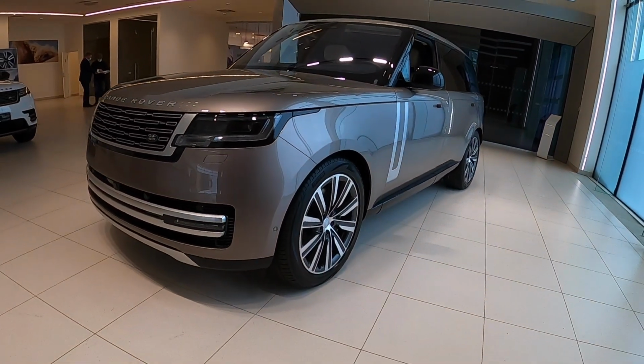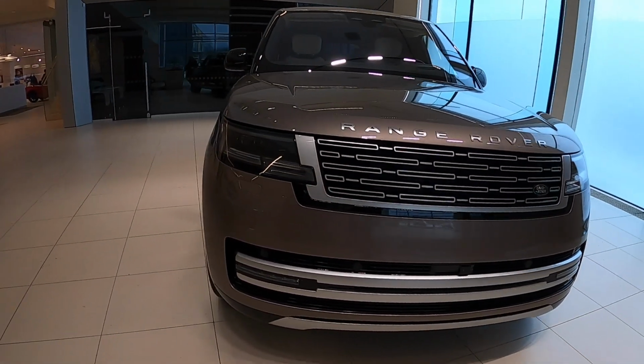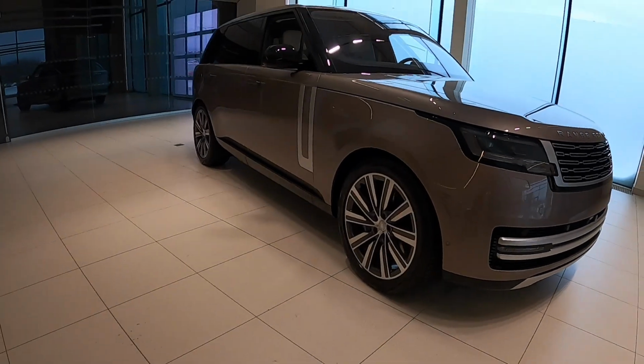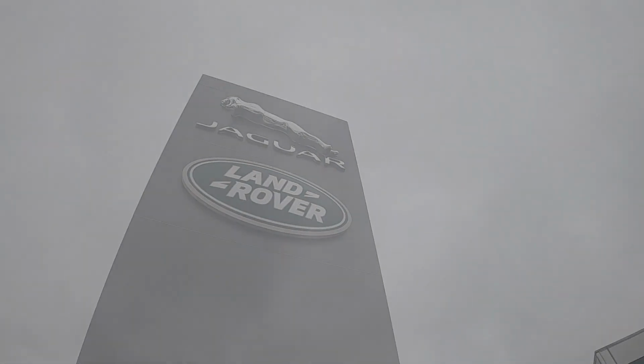So of course, I decided to use the chance to check it out at my local Land Rover dealership. Therefore, I'm super grateful for the opportunity. Huge thanks to Inchcape JLR Tallinn.